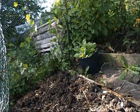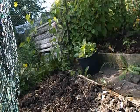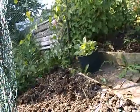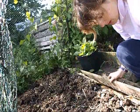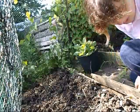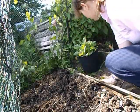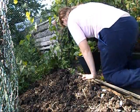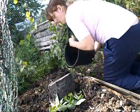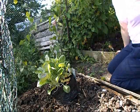Nearly fell over, fam. So I'll attach that end somehow. We'll just get these out for now. Wow, they grew well in there. Took the whole pot.